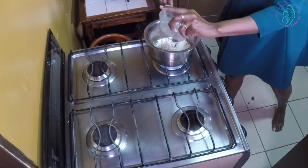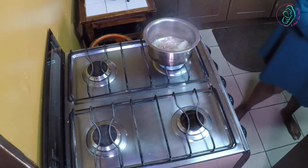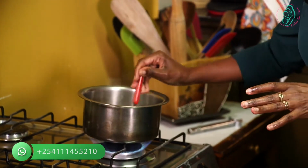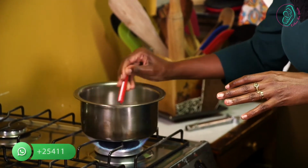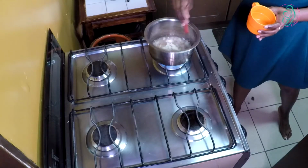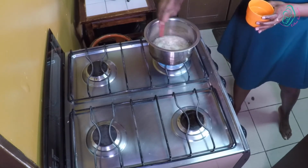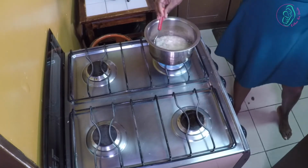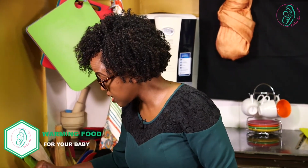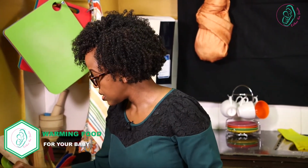Okay. And since food that has stayed tends to be a bit dry, I have some stock that had remained from some food that I boiled earlier. And so I'm just going to add it in there so that it boils really well. And I'll allow it to really warm properly, so that by the time baby's eating the food, it's warmed properly, and anything that would have affected the food's quality is gone.